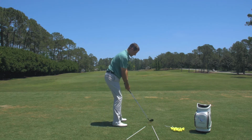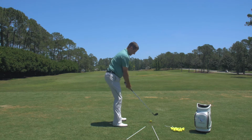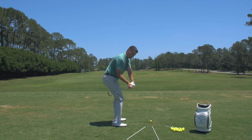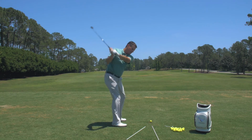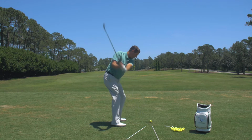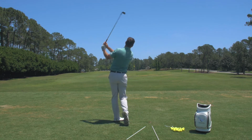And I'm just teeing it slightly to keep it in the same spot. Getting my checkpoints. There's my wrist hinge. Delivery, right? Be able to control that. Reset it. Once again, half speed. There we go, and I hit that one much better.